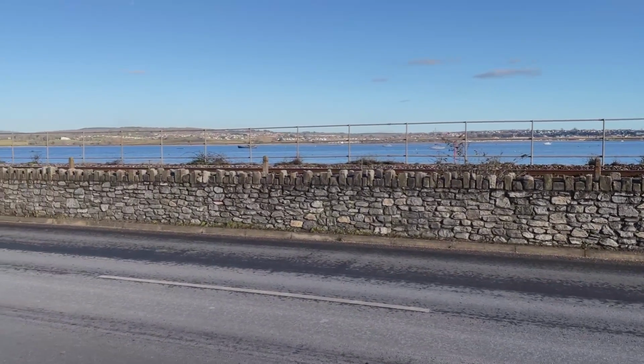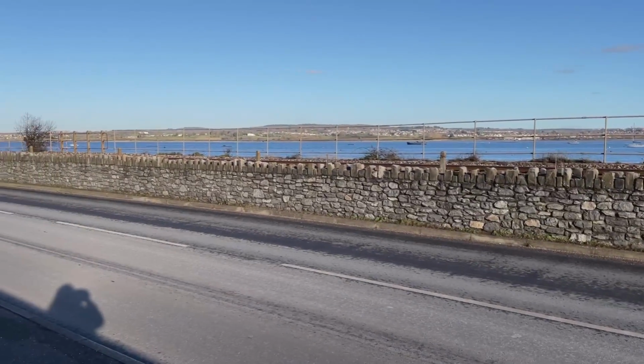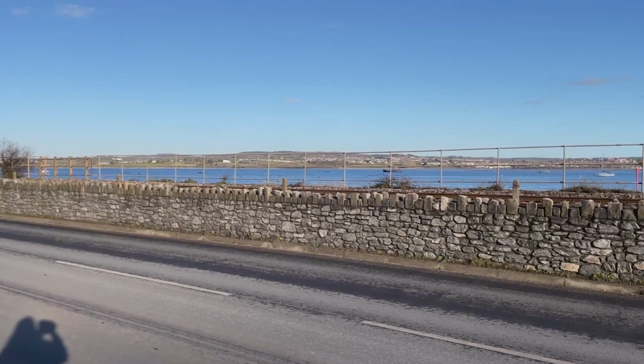I was just about to say, as we look across the road we can see the railway track. That's why I'm standing this side and not that side, because it would be too dangerous. Just walking into Starcross there, and also we can see across to Exmouth.